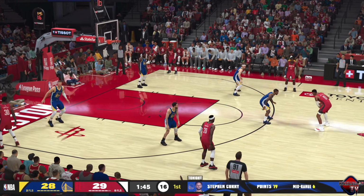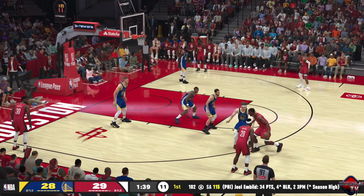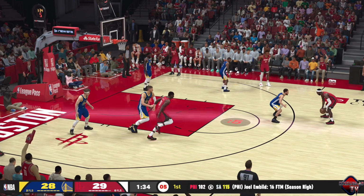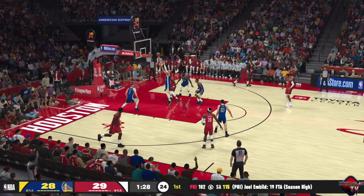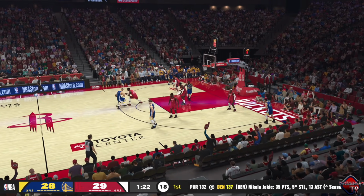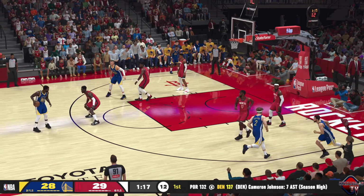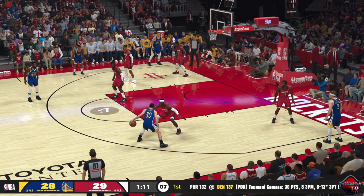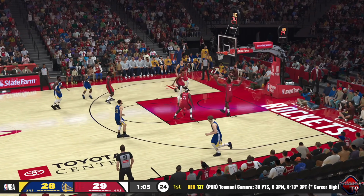And here's Smith. Outside Eason. Back to Smith. Pass to Okogie. Screen by Capela. Pulls up. And another miss by Houston. And so it's Golden State with it. They trail by 1. Here's Podziemski. Now here's Green. Outside Curry. Back to Green. 3-pointer. It's hauled in by Houston.